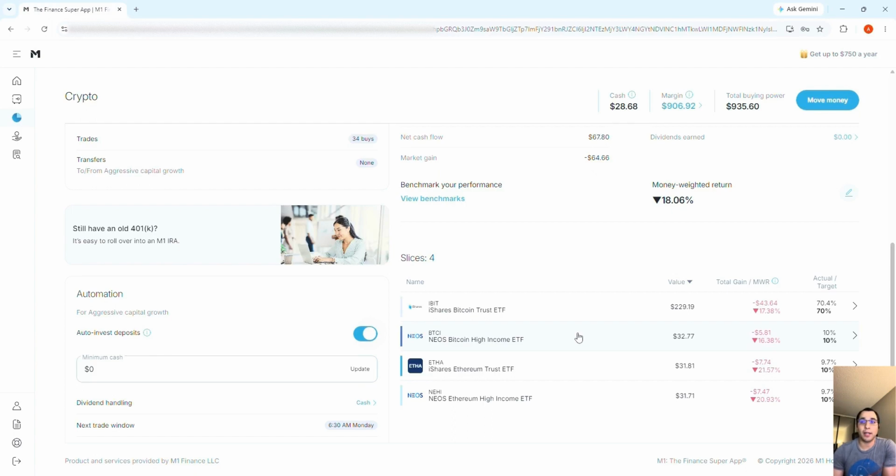Not so long ago, it was at around 120,000. This is very early in this project life cycle, so this is actually a really good thing for me, because I'm able to buy this highly volatile asset class at a discount, and this should hopefully turn into future returns once it stabilizes and turns around.